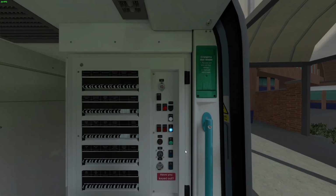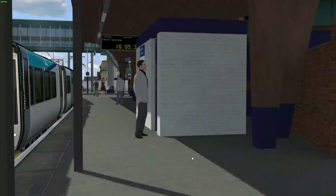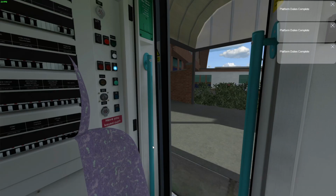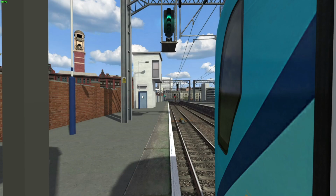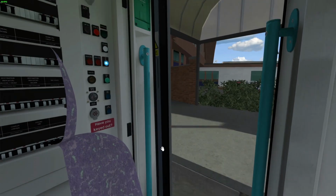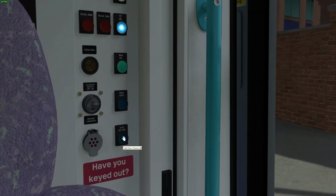I can also open the cab door as well, which is really cool. It even flexes on the outside as well. Really cool. Okay, so now that our platform duties are complete, we can just press this door here, labeled "Close All Doors," which will close all doors. Now to close the cab door, just press this button here, close cab door.